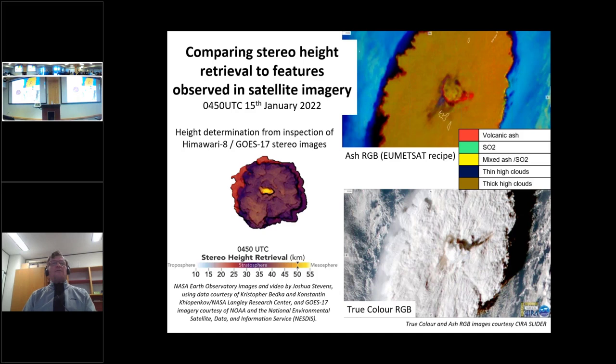What you'll see on the left-hand side is some American researchers used the Himawari 8 and GOES 17 imagery of the eruption in stereo viewing to determine that the height of that eruption was in excess of 50 kilometers. So it was in the mesosphere. When I examined the ash RGB at the time, and you can see in the top right-hand side, the thick high cloud and the overshooting top, you actually also saw this translucent tendril of volcanic ash that appeared to project above that overshooting top, and that could also be picked up in the shadow in the true color RGB.